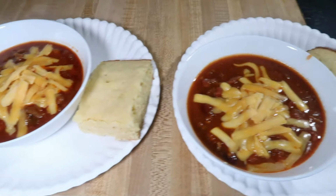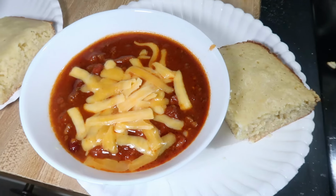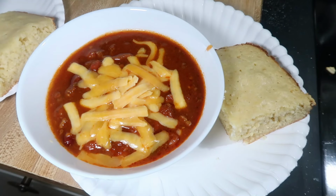Chili is just so good and so comforting, and I'm so glad it's fall, and I can't wait for the weather to cool off. But that is going to be it for this week's What's for Dinner.